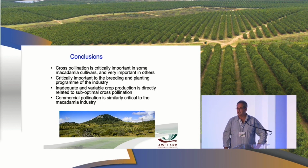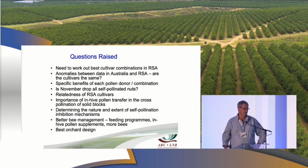And likewise, cross-pollination doesn't happen by itself. It will require bees, and in South Africa, honeybees are pretty much your only option, and the macadamia industry is fundamentally dependent on a viable and healthy beekeeping industry.